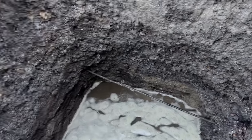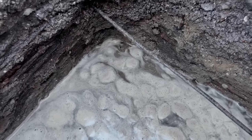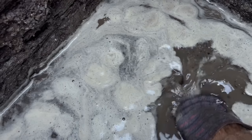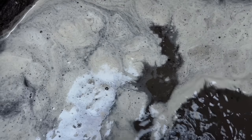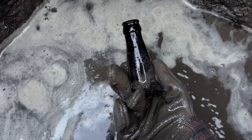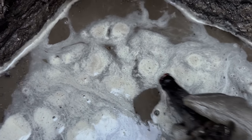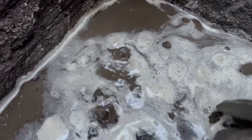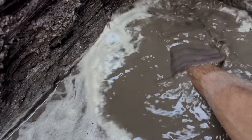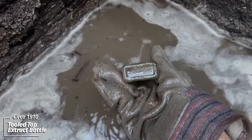We found the wood line sides and also a telecom cable. But I've been feeling all kinds of stuff down here. Tooled top, getting better age. So beer. Tool top extract.